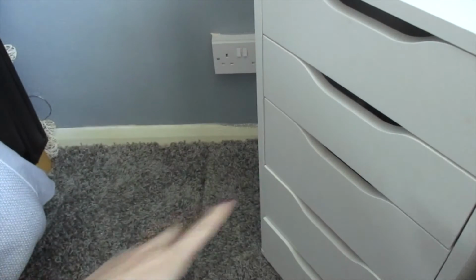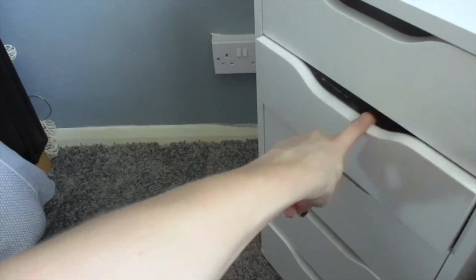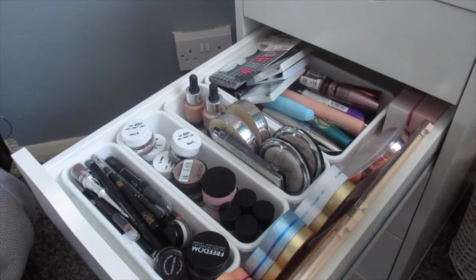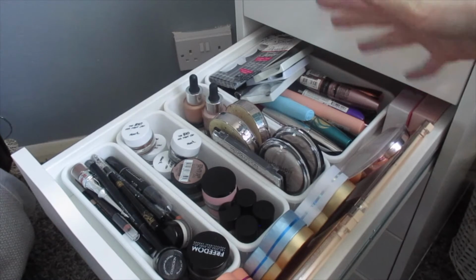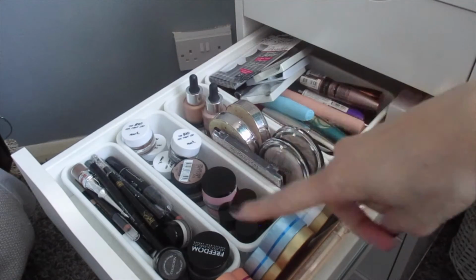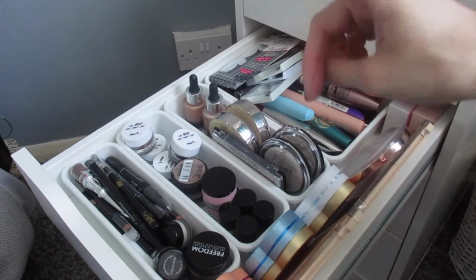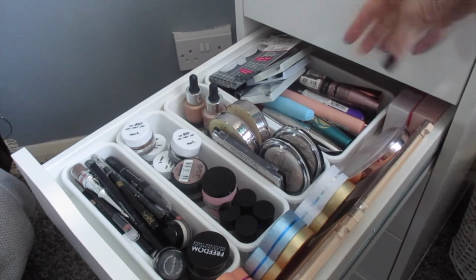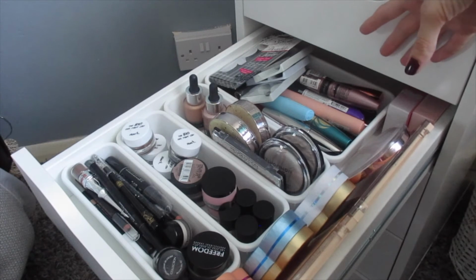And then moving on to drawer number 2. As you can see, it's all full up. So in this one, I just keep all my highlighters in, my eyebrow pomades and eyebrow pencils, etc. All my glitters, again more highlighters, and then just loads of mascaras, as you can see.